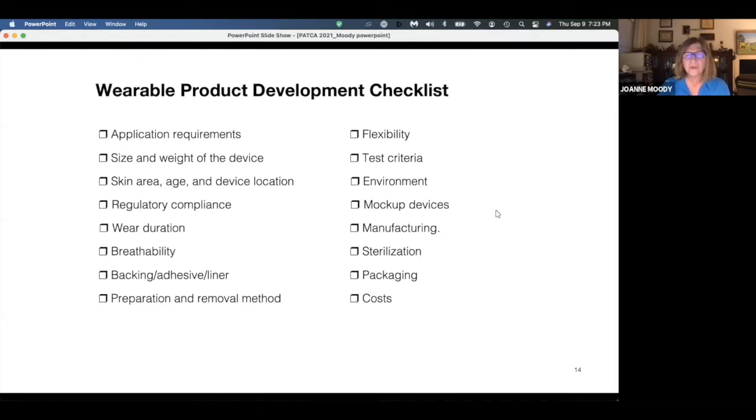So this is a full list, and that will help you put together a more successful project plan by being sure you address these items early. Especially, I like to say that test criteria is often neglected, and you wait till you make the product. Early, before making the product, you really ought to know how you're going to test it.